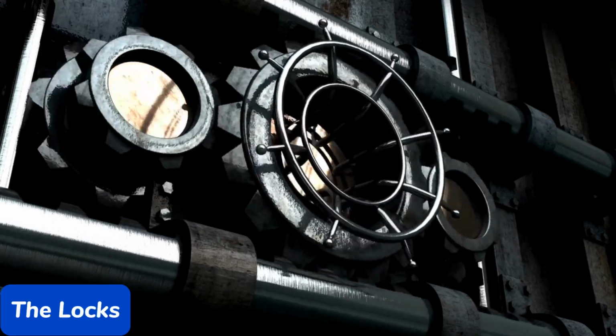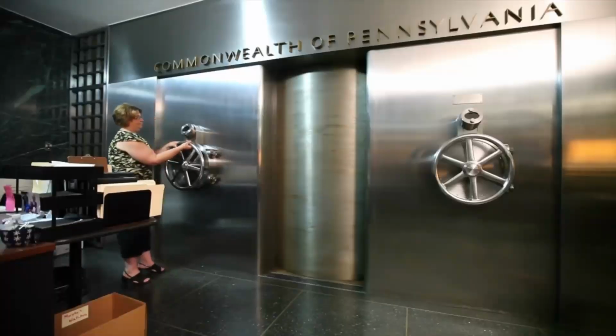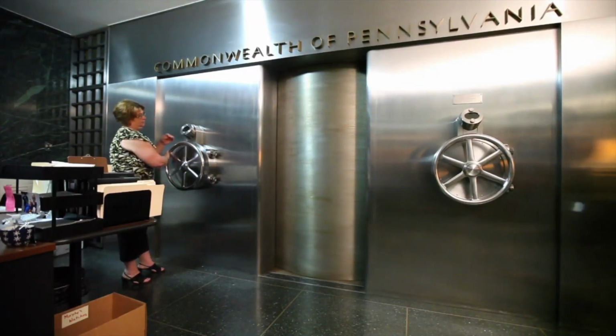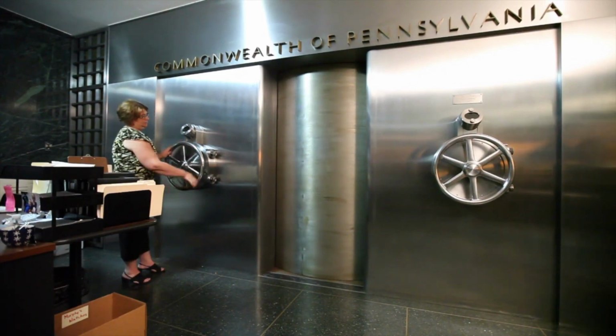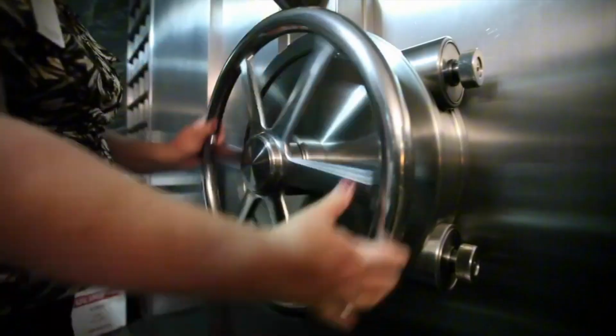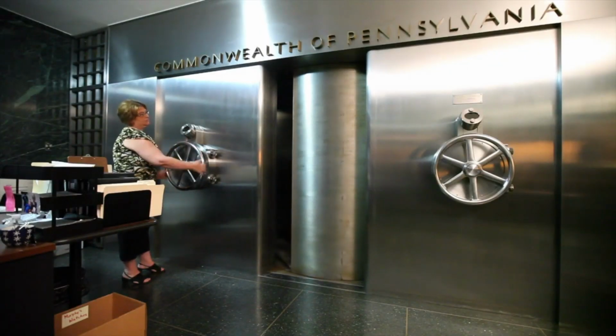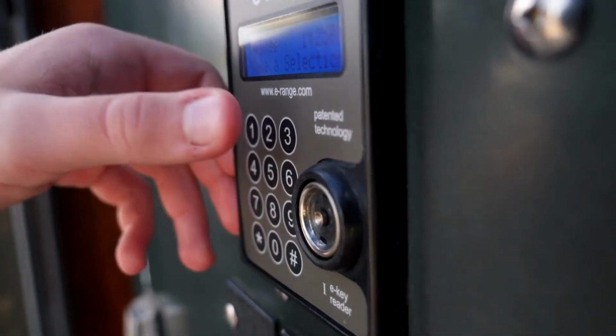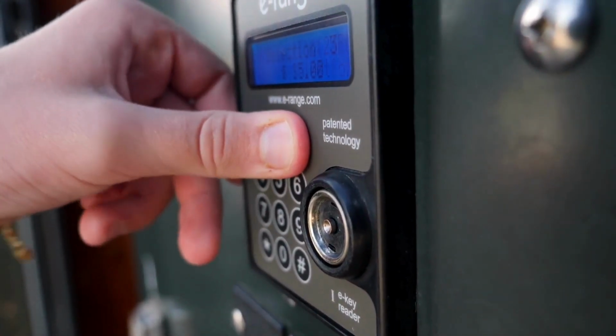The locks. So you've got the door, now how do you lock it? In the early days, vaults used mechanical combination locks, like the ones you see in old bank heist movies. These locks had wheels inside that needed to be aligned perfectly to unlock the door. Mechanical locks are still in use today, but many modern vaults also incorporate digital locks. Digital locks bring a whole new level of complexity to the equation.